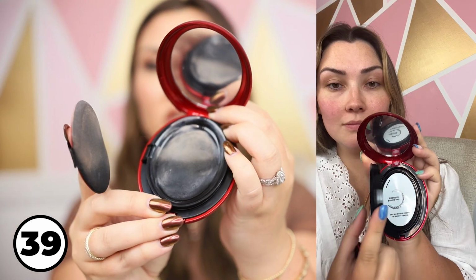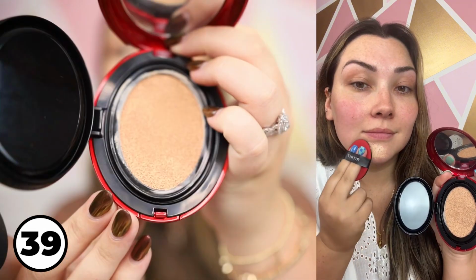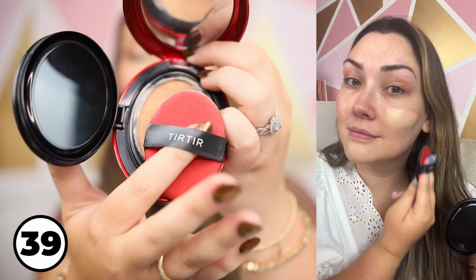But you just have your sponge here, and then you flip this part open, and here is the foundation. So you can see it's just like a wet formula, and then you're just going to tap your little cushion here and apply it to your face. And this is the quickest foundation application that I have ever used in my entire life, and the coverage is amazing. It's actually like a medium to full coverage foundation. It is buildable, and it lasts a really long time, and they have so many shades available on Amazon. It's super affordable, so if you have not tried this out yet and you're a beauty lover, you really should.